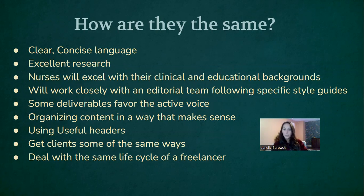Organizing content in a way that makes sense, so you're not just randomly throwing stuff in there. A lot of the time you'll still see subheaders and lists and bullets and graphs to break up walls of text. So a lot of those principles are still the same. And you're getting clients the same exact way, and you're also launching your career the same exact way.